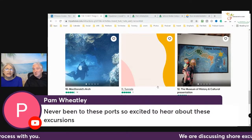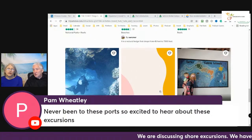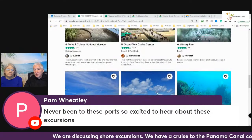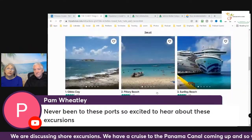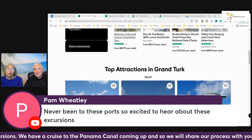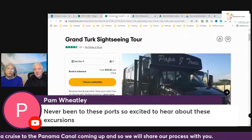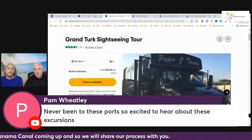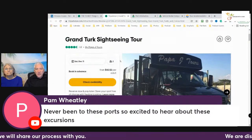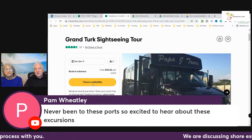But on Tripadvisor, it doesn't have a way to search for wheelchair accessibility. You have to look at each one you think might be and read all the details. So it takes a little bit longer than on the cruise ships. It usually tells you really quickly if it's wheelchair accessible or not. Yeah. And so they do have what they call the Grand Turk Sightseeing Tour.